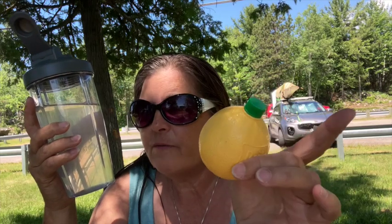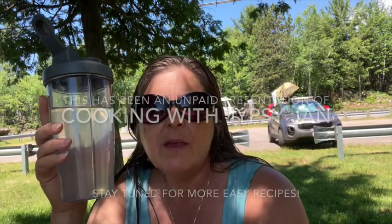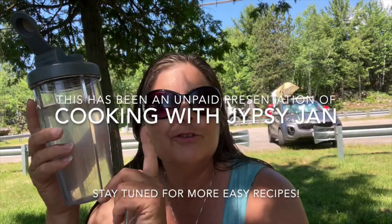A little bit of water and a little bit of lemon. Fresh lemon is by far more tasty, but this stuff keeps fairly well. So living in your car, you need stuff that keeps well. So I use this stuff and I find it very, very refreshing. Try it.